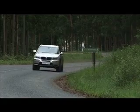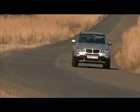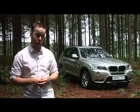In 2009, RPM had a BMW X3 as part of our long-term test fleet, so naturally we got quite familiar with the car, and to be honest, it wasn't my favorite. But now, there's version 2, and of course BMW are claiming it's better in every respect. And I hope they're right.